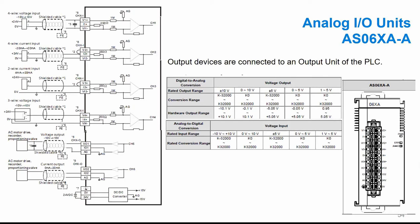So here the critical part is the output range or input range. I mean, how you would like to use it, as a voltage or as a current. Right now I only copied the voltage, but there is also one for the current. According to the output range, there is a conversion range. It is kind of the resolution of the analog signal. So if you would like to use between 0 to 10 volt, then the resolution is 32,000.